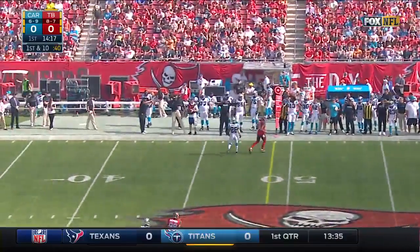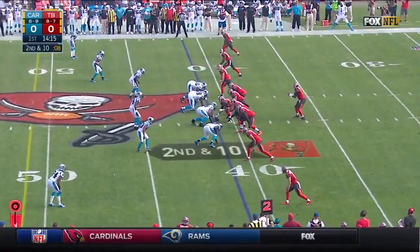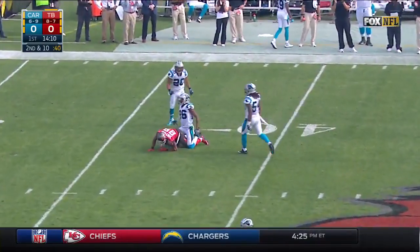And that one sails high on the first throw by Winston. Empty backfield on a second down and 10, and in and out of the hands of Russell Shepard.